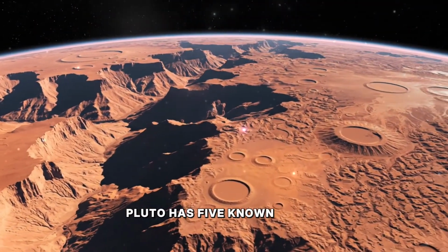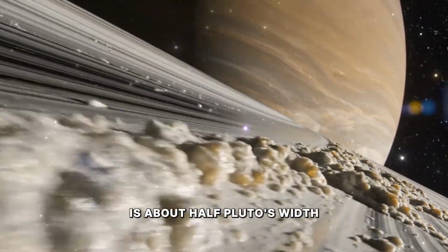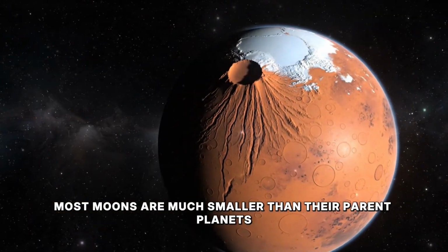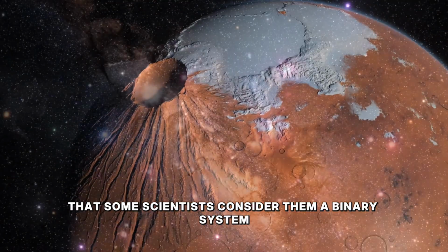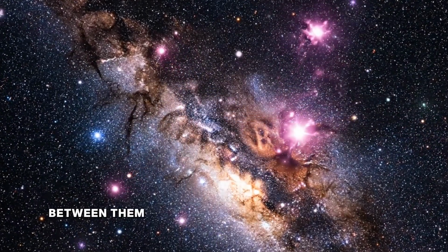Pluto has 5 known moons. The largest, Charon, is about half Pluto's width. That is unusual. Most moons are much smaller than their parent planets. Charon is so large relative to Pluto that some scientists consider them a binary system, 2 objects circling a common point in space between them.